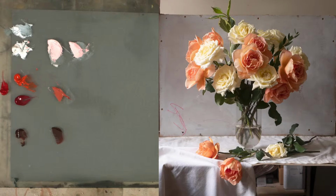This is going to be a high chroma painting. So that's a rough light and shadow. I'm going to think about a light and shadow for the cream roses as well. And they're orange as well, but they're kind of a yellow orange.